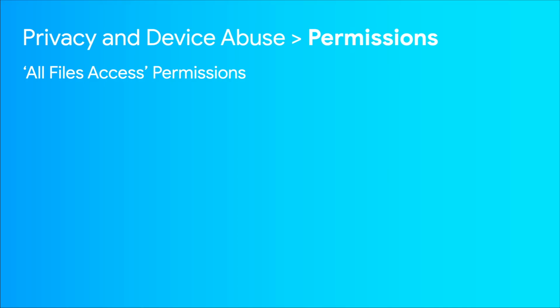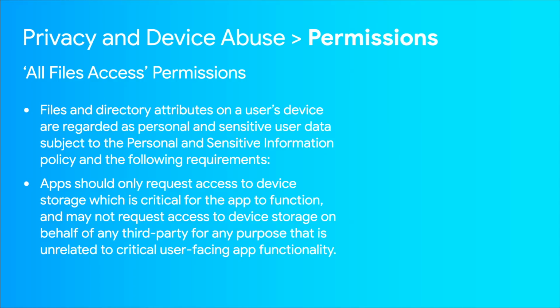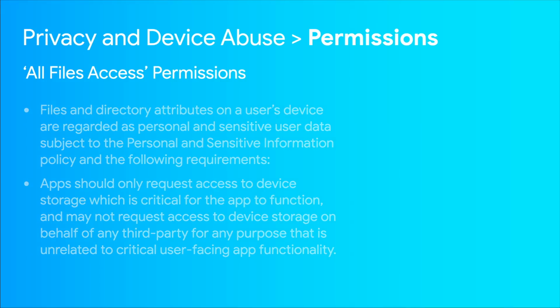We're introducing a policy around all files access permission. Files and directory attributes on a user's device are regarded as personal and sensitive user data, subject to our personal and sensitive information policy. Apps should only request access to device storage which is critical for the app to function, and may not request access to device storage on behalf of any third party for any purpose that is unrelated to the critical user-facing app functionality.